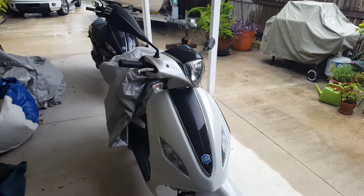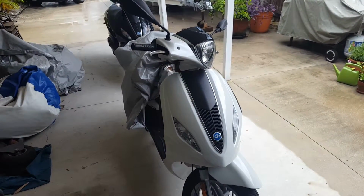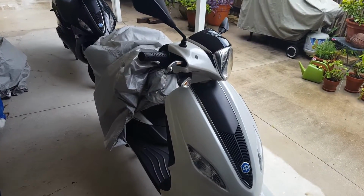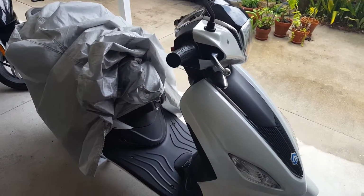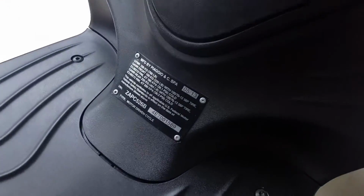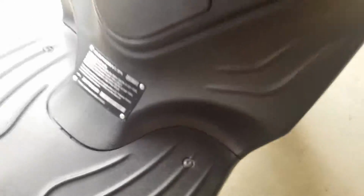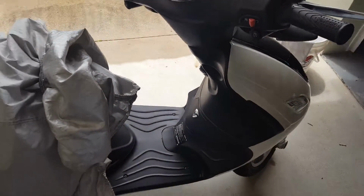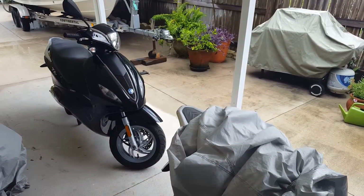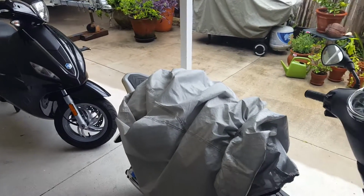Hi, I just wanted to give you a quick review on a rainy Saturday of my Piaggio Fly scooters. We've owned these scooters for about 2 years. We bought them in, I think it was April 2014 or 2015, but they were actually manufactured in May of 2013. So somehow it took them 2 years from manufacturing for us to buy them, but we bought them from a shop called Barney's in St. Petersburg, Florida, and that's where they've been ever since, right here in St. Pete.